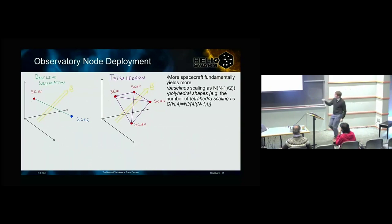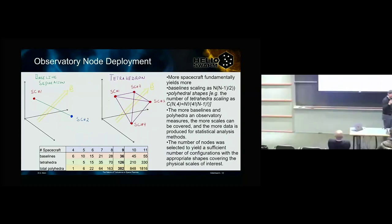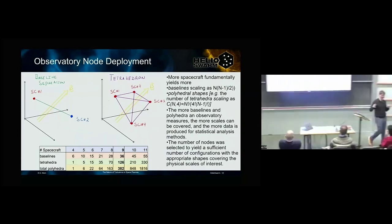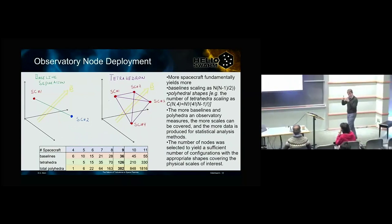If you have these nice tetrahedra, and if you have them at many different scales, you'll be able to look at what the curvature of the magnetic field or any of the other vector fields are as a function of scale. Importantly, by choosing 9 of these, we're going to have 36 different baselines between the 9 different configurations, 126 different tetrahedra that you can possibly choose from, and because combinatorics are fun, all the way up to 382 different polyhedra that you can use to assess the gradients of the fields.